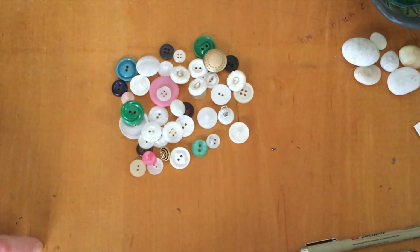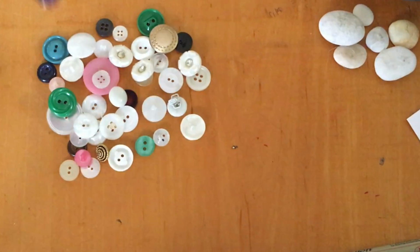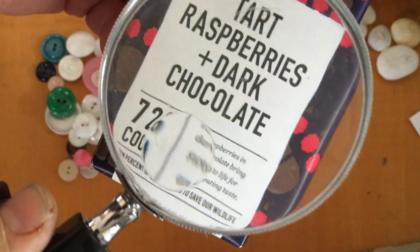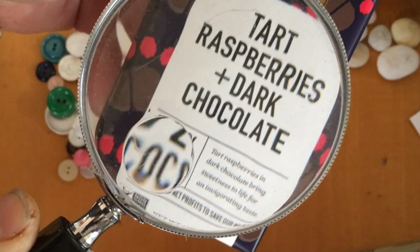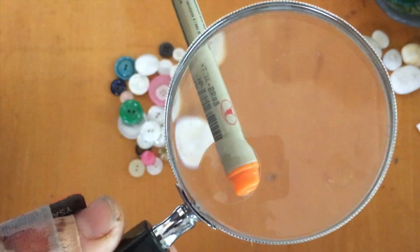And if you look at just about anything that you find, look, I found a chocolate bar on this desk. And if you look, I can put my magnifier here. Take a look. There's a big number. That's the number 72. 7 full rows and 2 more. But if we pick up just about anything, oh, there's a number.